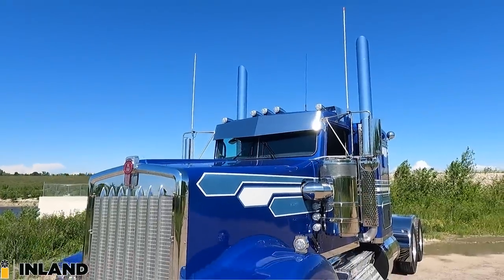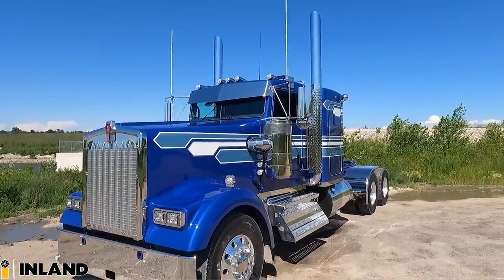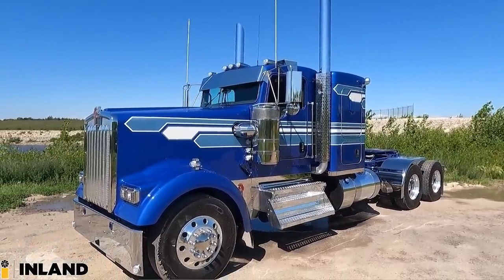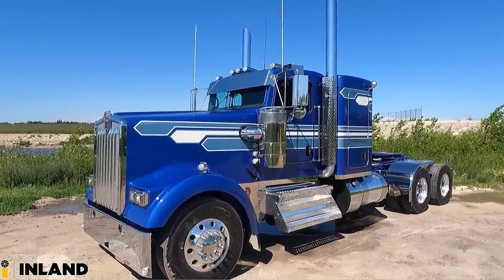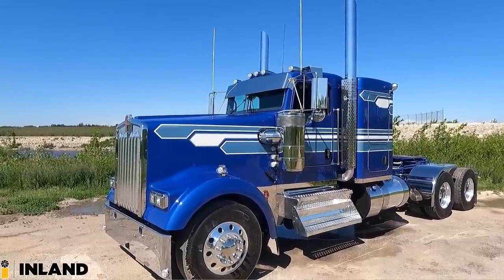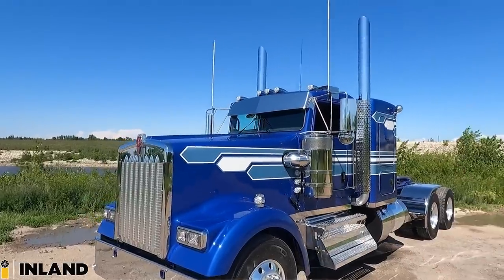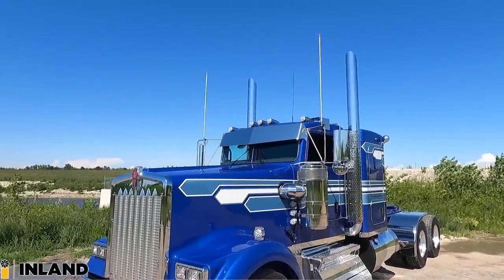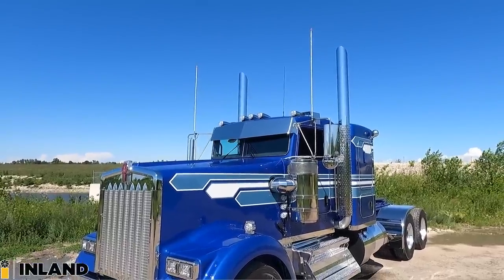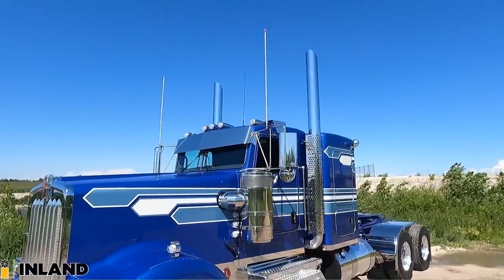So that is a flat glass truck, flat glass visor, and the 42-inch flat top. So this is the true flat top W900L long hood. I kind of didn't mention that at the beginning of the video, but that is what we got going on there. Now, to keep the theme of the truck, we went with the bullet lights up on the roof as well. So those are the United Pacific lights with the clear amber standard LEDs up top.